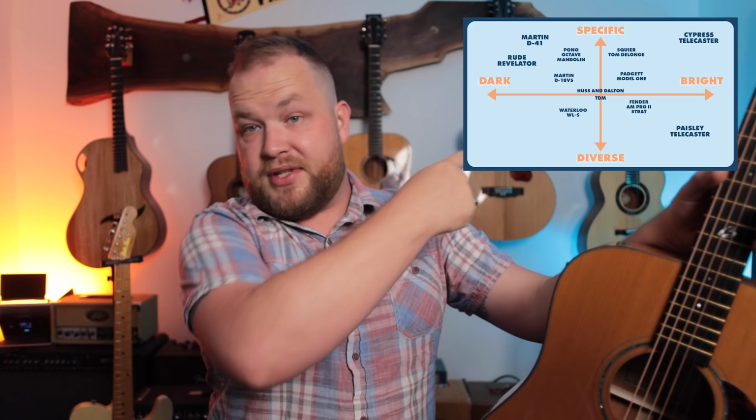But this guitar is very diverse sounding. It's very capable and it can do a lot of things. It doesn't sound super specific. You could push this to make it sound very specifically like other guitars. This would be a great recording guitar because you could just put it in the background and make it sound like a big rosewood dread. You could also play really articulate and light and make it sound like a small body. This guitar is super capable.